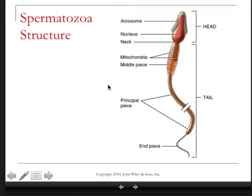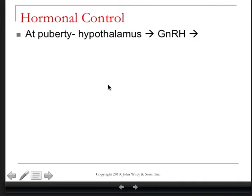It is the only human cell we know of in the adult that is capable of movement, going from one place to another through a liquid medium. Okay, so how do we generate the chemical signals that promote spermatogenesis?